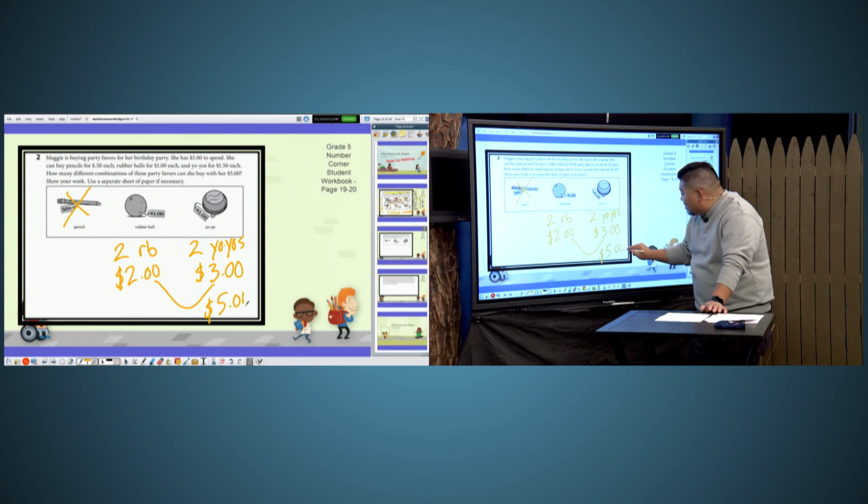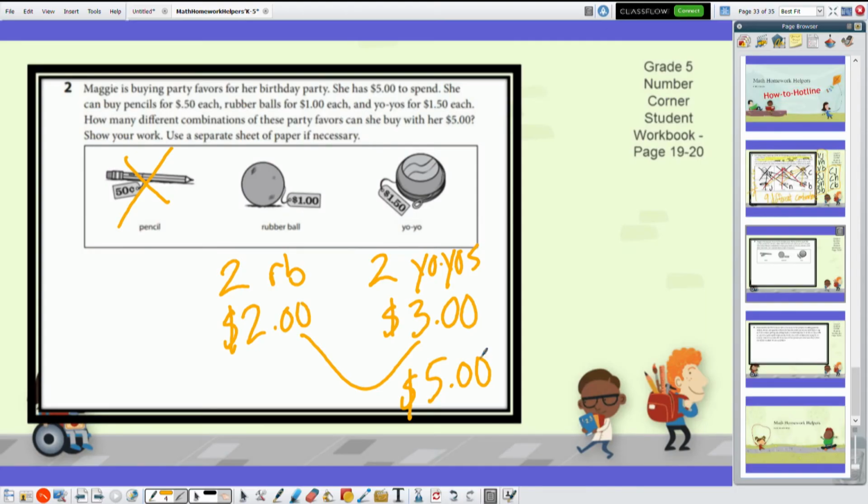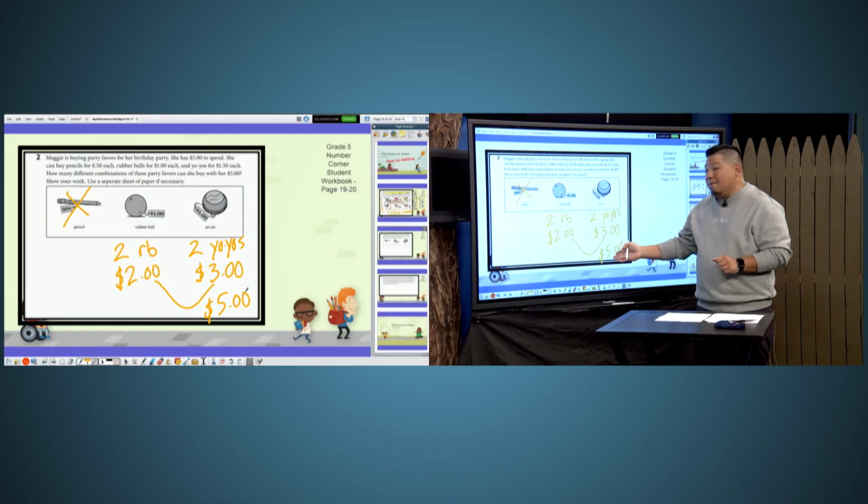We got our $5. So boys and girls at home, I hope you can see we were able to come up with 2 different combinations. We did 4 pencils and 2 rubber balls, or 2 yo-yos and 2 rubber balls. And that equaled the same $5.